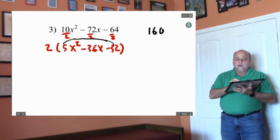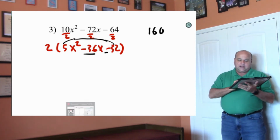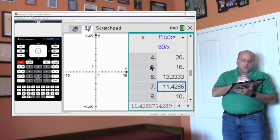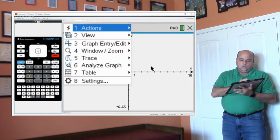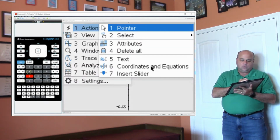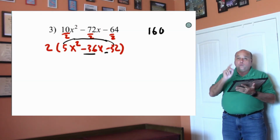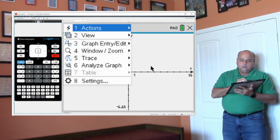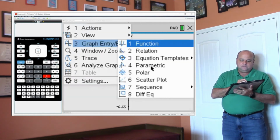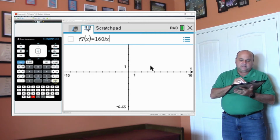Let's use the calculator again. We want to subtract and get 36, don't we? So we're going to go to the calculator. We're going to hit Control T to get rid of the table. We're going to hit Menu 1, 4 to delete the graph. Hit Enter. And then I need, what was it? 160. So I'm going to do Menu 3.1, or Menu, Graph, Function, and then 160 divided by X. 160 divided by X, hit Enter.